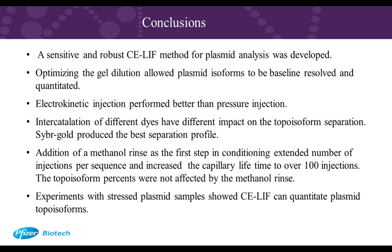Addition of a methanol rinse step as the first step in the conditioning extended the number of injections per sequence and increased the capillary lifetime to over 100 injections. The topoisoform percents were not affected by the methanol rinse. Experiments with stress samples showed that CE-LIF can quantitate plasmid topoisoforms.